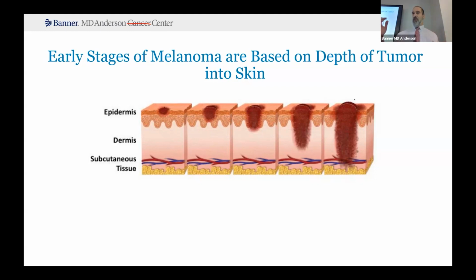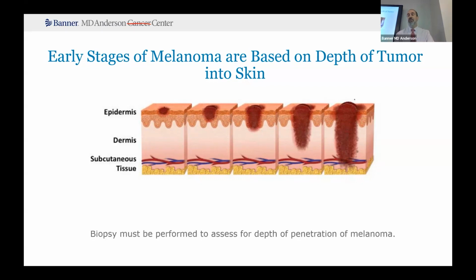But as the melanoma cells start to invade into the dermis, we're now talking about an invasive melanoma. And that's where surgery becomes a little bit more needed. And we also have to worry about risk of spread. And that risk of spread starts increasing as the tumor grows down into the skin. So I always have to assess for risk of spread.